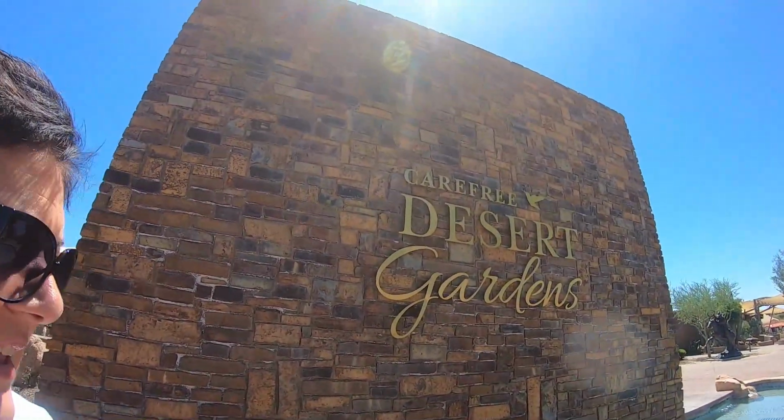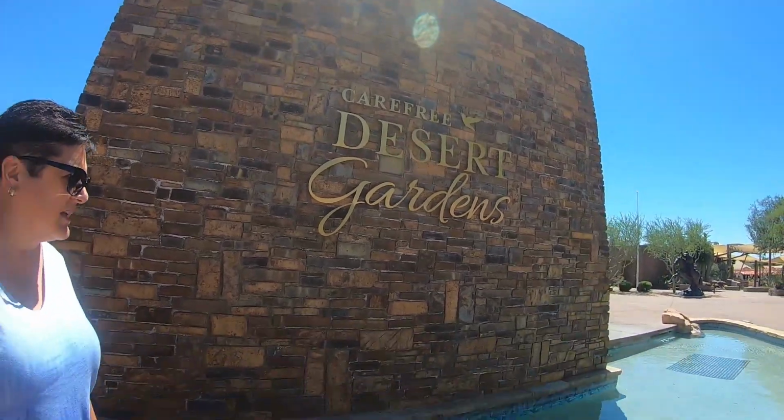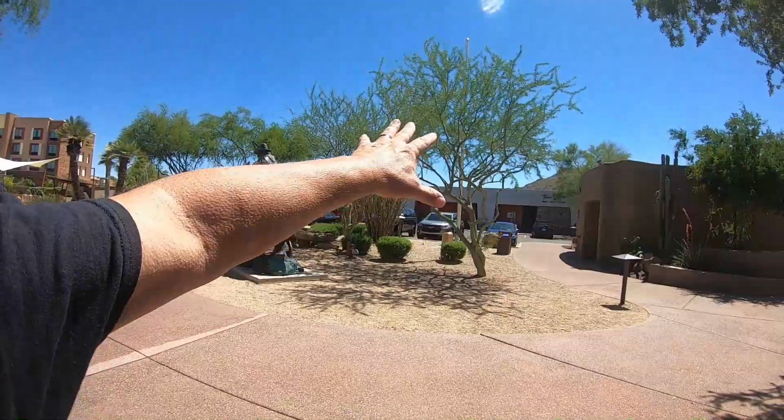Oh yeah, this is the Carefree Desert Gardens. It's great shops all the way around. Restaurants. This is a really high-end part of the valley, along with Scottsdale and Paradise Valley. Carefree was founded by Tom Darlington and K.T. Palmer. They came up with the idea up here in 1946 when they met, and they bought 650 acres right here next to Black Mountain.